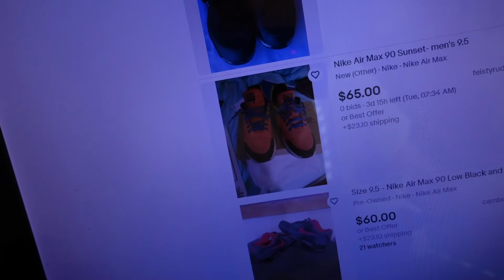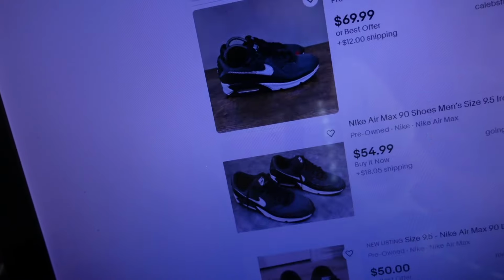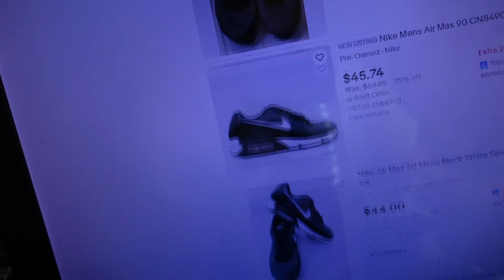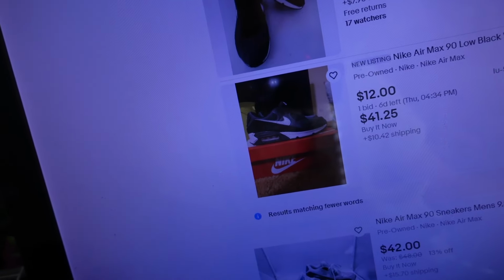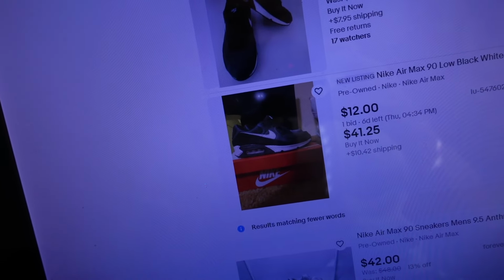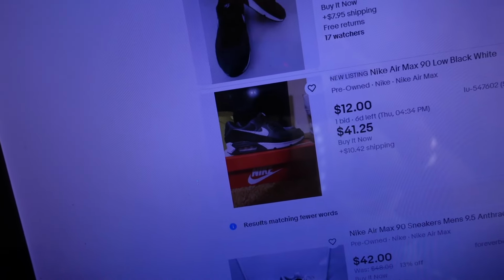And now we're down to $65, $60. Those look to be a little bit different. $69. Alright, and we're coming down to, these are all a little bit different, but we're down at $40. $12 is the lowest price one. So there, it's the lowest price one. It's not a bad deal, but that is at auction. They just listed that, so it's going to take 6 days before that one goes off.